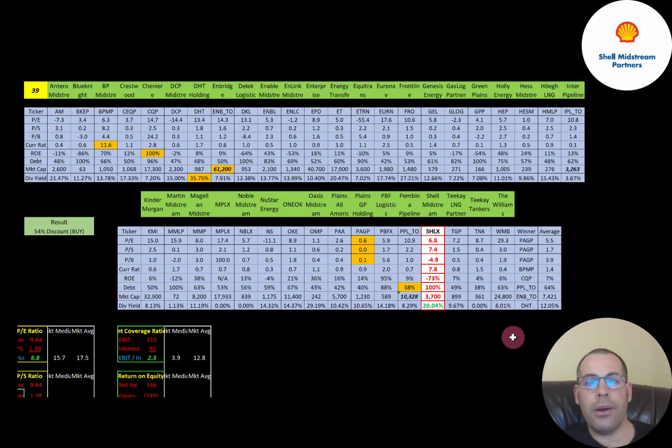The best way to look at ratios is to compare them to similar companies. I've done videos on 39 oil and gas midstream companies, and Shell is right here. And if Shell has a number in red, they're worse than the average. If they have a number in green, they're better than the average. They're a little worse in PE ratio, a lot worse in price to sales. Of course, they're worse in price to book because they're negative. They have a really high current ratio, so it's well above the average. Negative ROE, so we can't look at that. They're 100% debt, so obviously they're worse than the average.